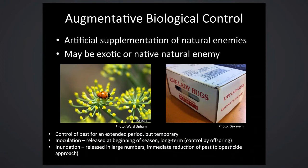So say you're releasing a batch of parasitic wasps, and it is their offspring that is going to give you the control. The other method is inundation, where we are releasing large numbers of insects and hoping for an immediate reduction of pests. And that's the case with lady beetles, which you may have heard don't really work well. And the first article I did for Garden Allies explains why they don't work well. And that really is a sort of a pesticide approach. You're using insects as a pesticide in this case.